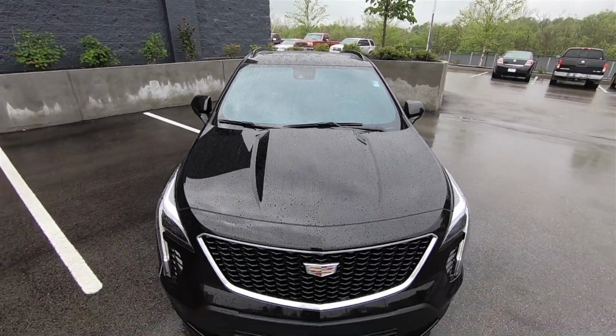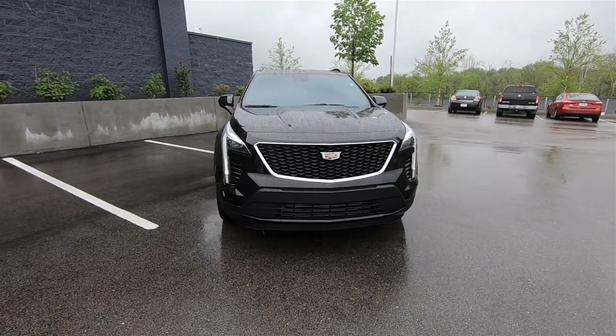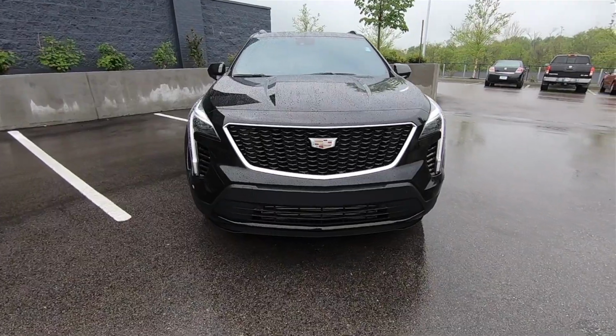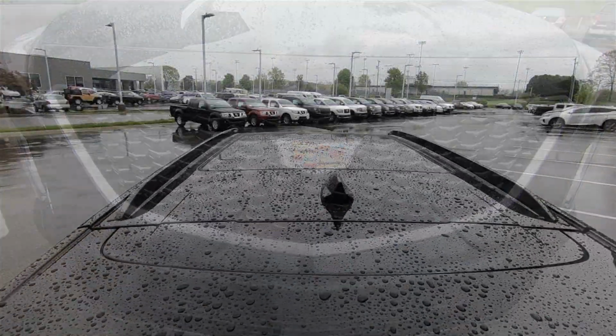Behold the Cimarron of the Equinox. Just kidding. Maybe. The XT4 is a compact crossover in Cadillac's XT, or crossover touring, series and is based on the Chevrolet Equinox and GMC Terrain.